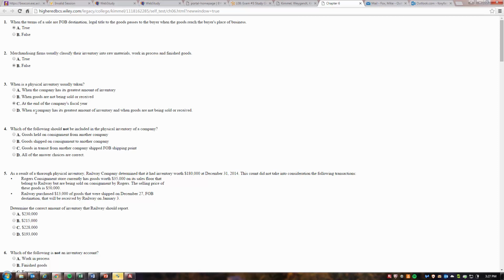Anyway, number 4, which of the following should not be included in the physical inventory of a company? A is goods held on consignment from another company. B is goods shipped on consignment to another company. C is goods in transit from another company shipped FOB shipping point.